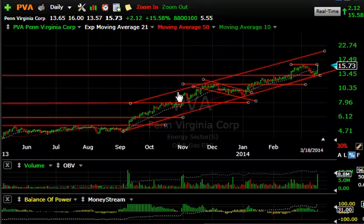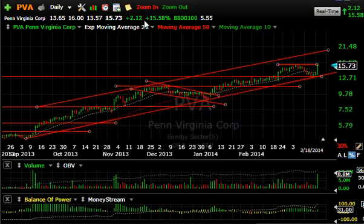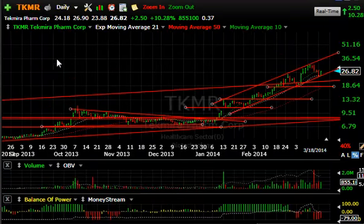PVA, a very, very strong looking junior oil and a very solid rising channel. Came right off support price, trend line, and moving average support to pop 2.12 or almost 15.6%. 8.8 million, the biggest volume since September on this stock that it broke out. So looking now for the stock to get to the 19-20 zone.